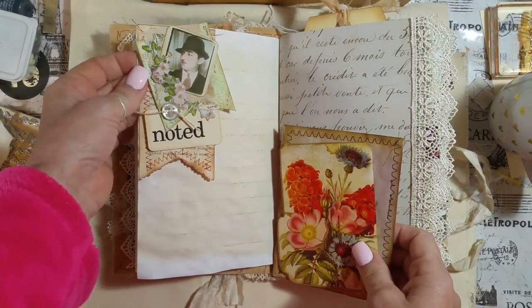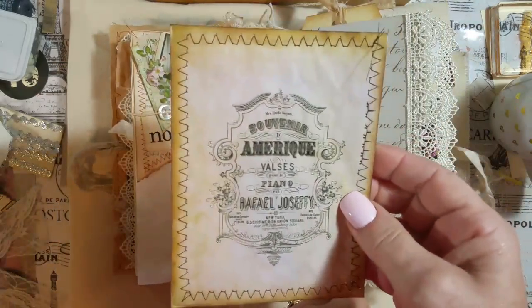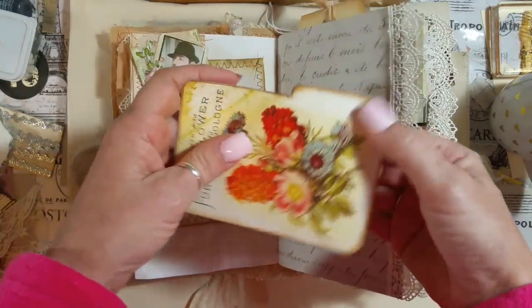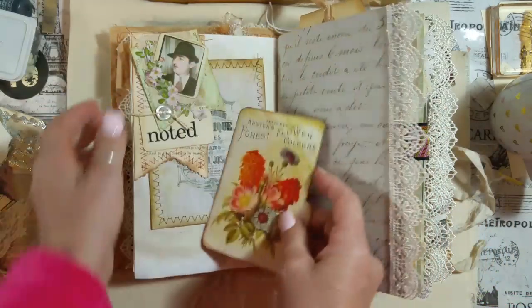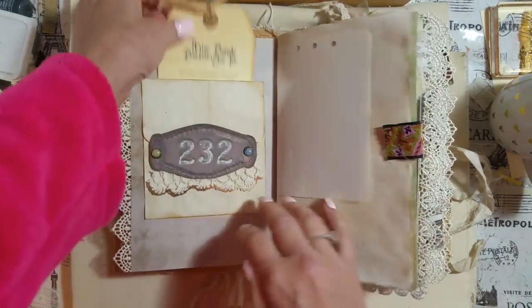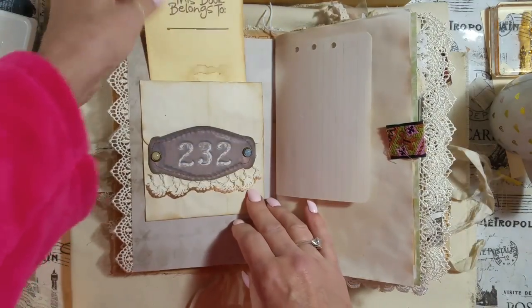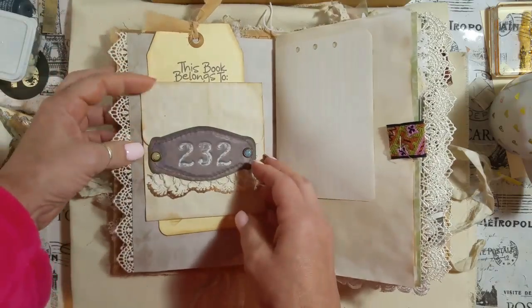Did a little banner right there with some layering of some map and this big old journaling card. And this is Tsunami Rose. Love those. And over here, I just have a big old tag. Knocking stuff over up here. And this opens up.